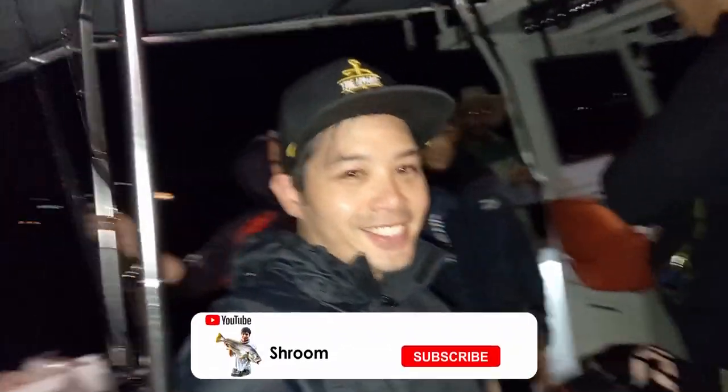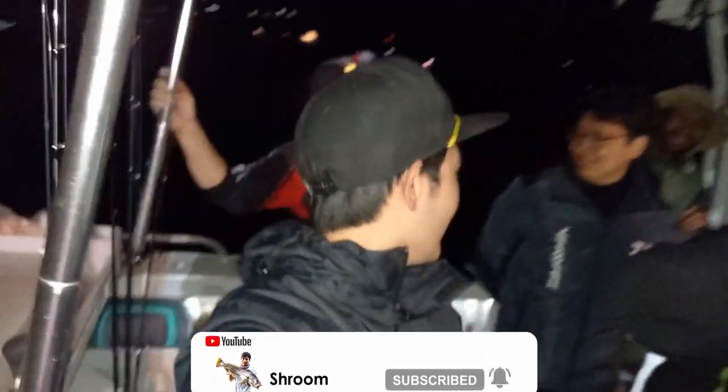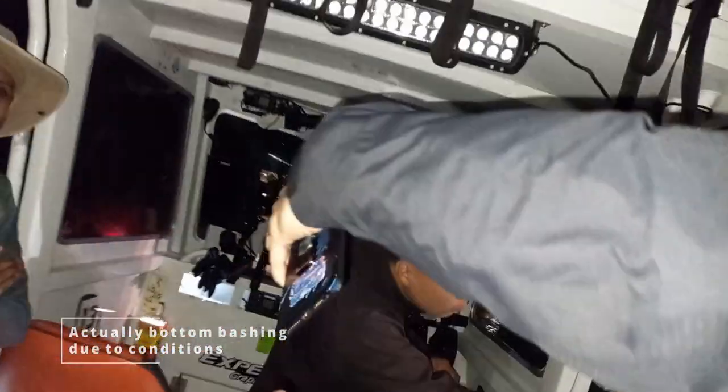What's up, guys? This is Shroom on the river today at Rose Bay Wharf. Gonna be heading out today doing some slow pitch jigging, right? I think so, yeah, slow pitch jigging. And there's Chris right in the back over there. He's our captain for today.